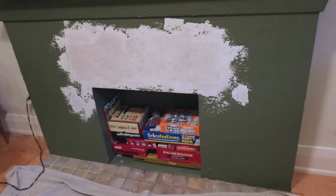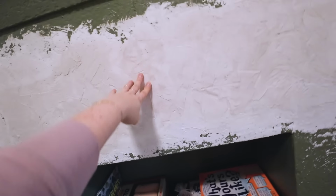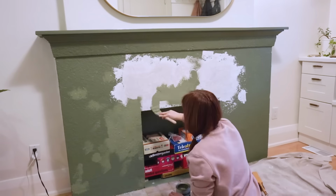Okay, I think this is not 100% dry, but I think it's dry enough that I can paint it, so let's do that.